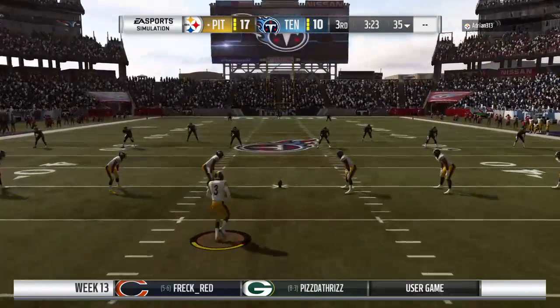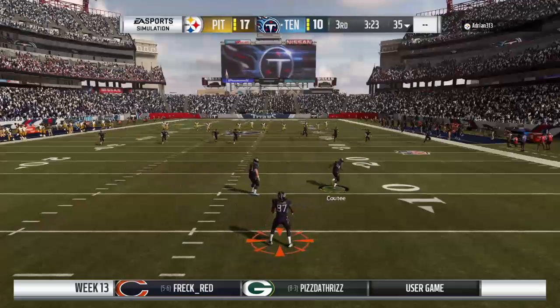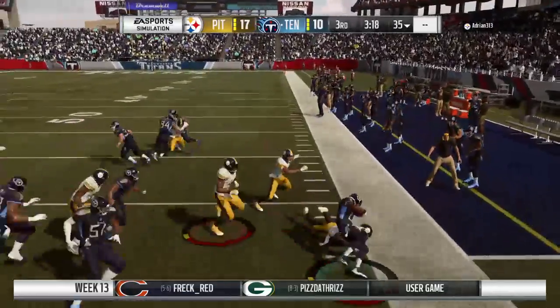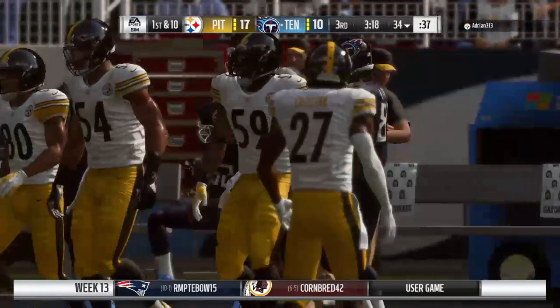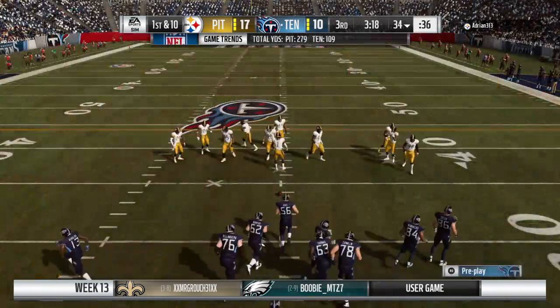Lutz now to kick this one away. This is taken at his 4. And here comes Tennessee as they get set to take the field. And they're hoping to redo their efforts in the last drive when they got into the end zone.